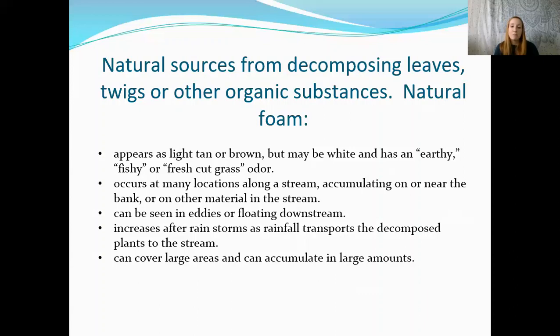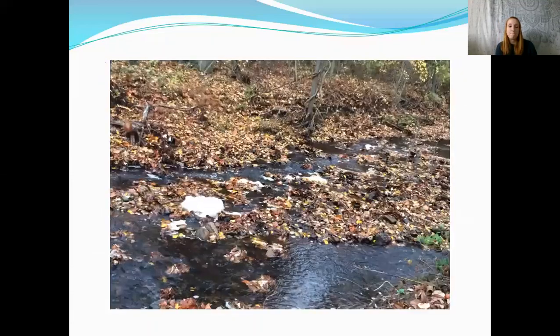And like I said, it occurs at many locations, accumulating on or near the bank or in other materials in the stream. So you'll see it a lot more in the fall, late fall, when the leaves have really fallen down and they're collecting in the stream. And it can increase after rainstorms as rainfall transports the decomposed plants to the stream, and it can cover large areas and accumulate in larger amounts. So here's another photo, see that white-looking foam along the rocks.